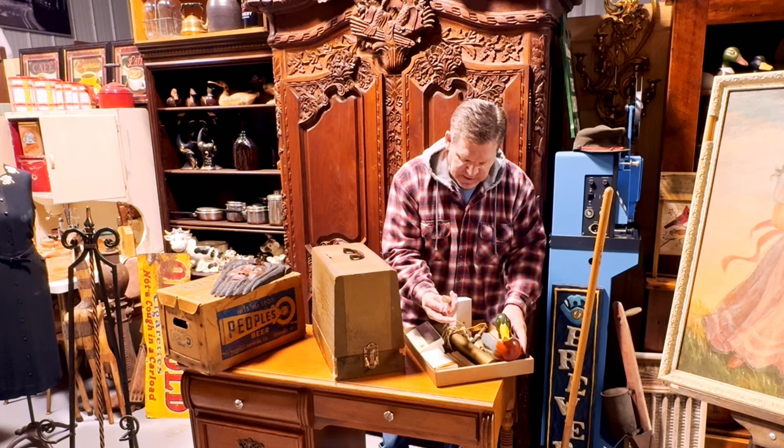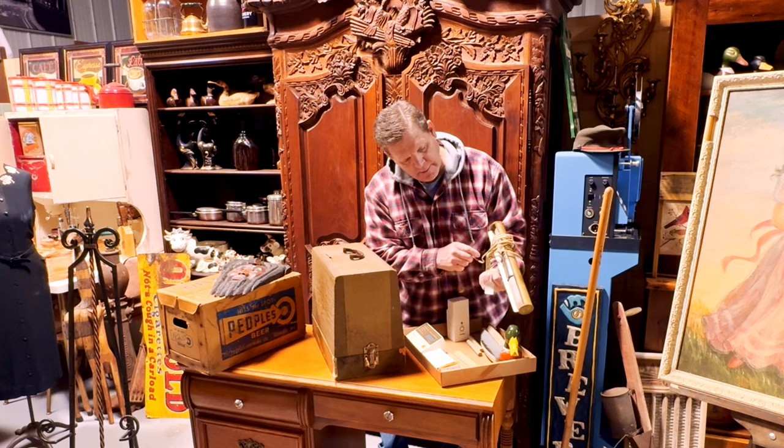It's a real old fixture. Oh, well, that thing is all brass. Pretty crazy.